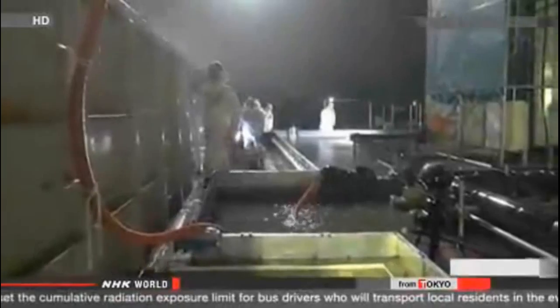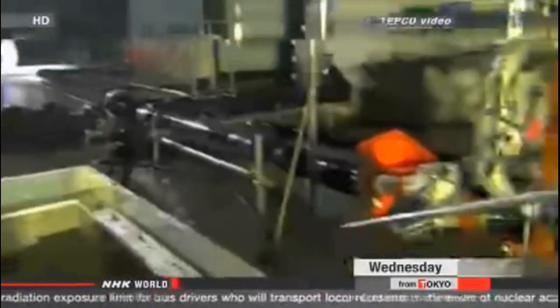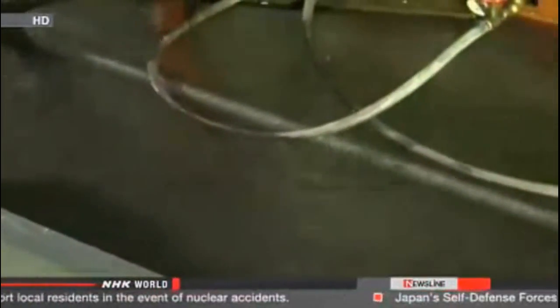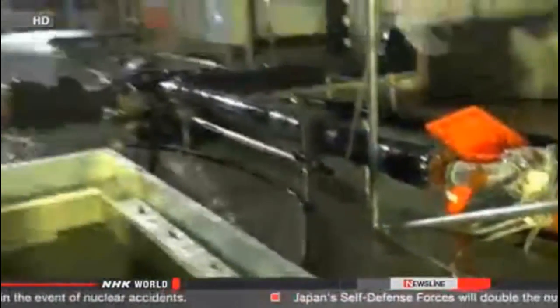They say they checked the water for radioactivity to ensure it met safety standards. Then they released some of it into the compound. They went through the same process last Wednesday after a typhoon brought heavy rains.